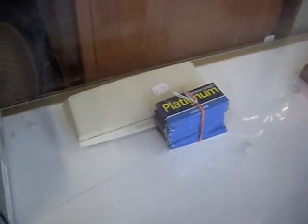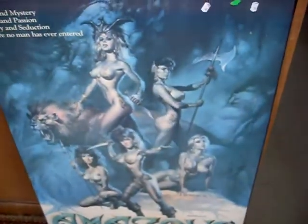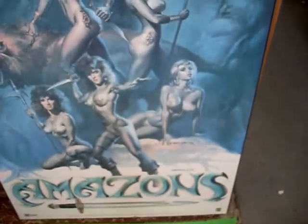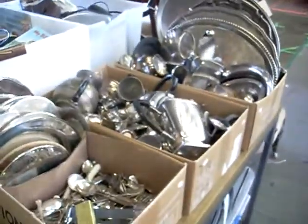Big box of coins, currency. It's a nice little twin Schaefer pen set. Little clocks and things, watches, jewellery. This is cool, the Amazons movie poster, block mounted. Artwork by Boris Vallejo, really cool thing. Good little box of records. Nice big lot of EPs.